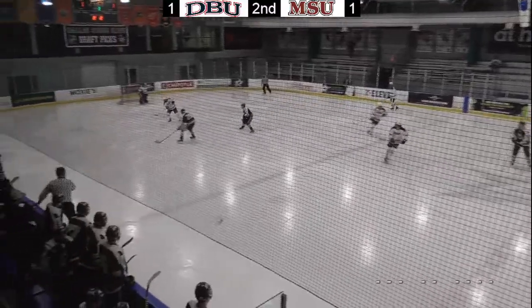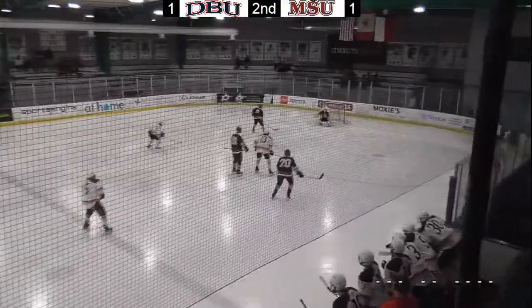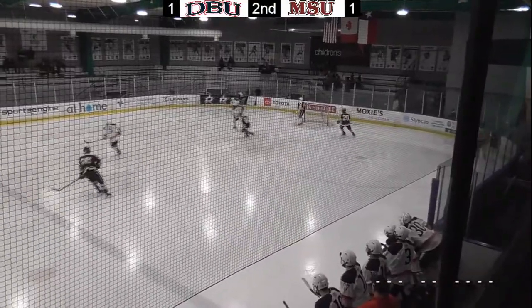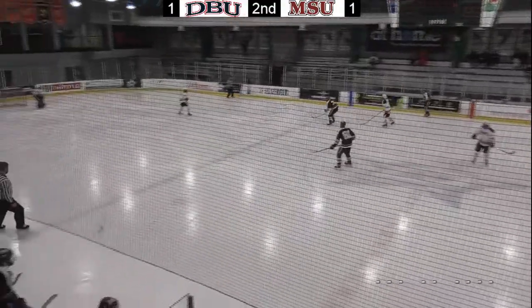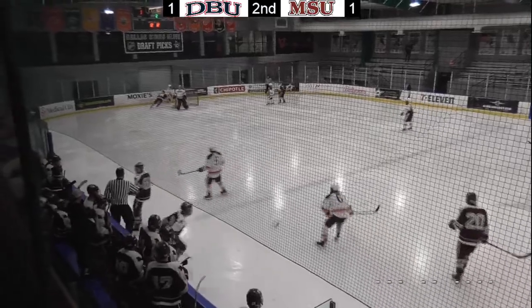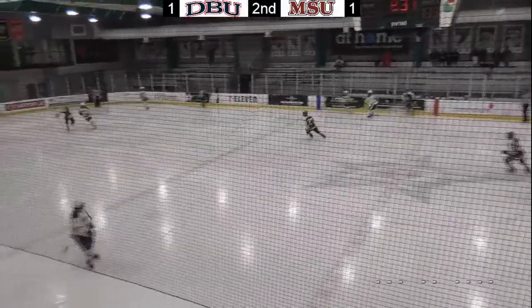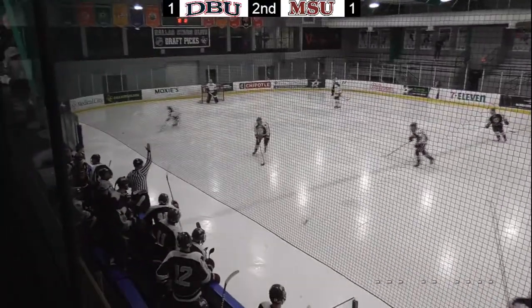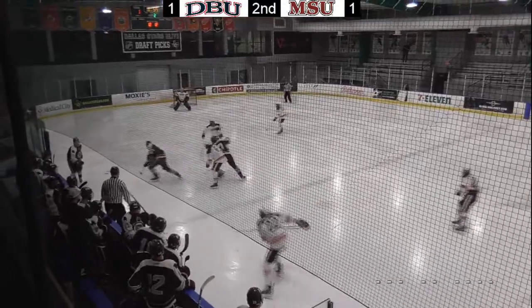DBU with it. Send it back into the neutral zone and just out of reach, but that makes its way towards the net. It looks like that gets played by the MSU netminder. Sent back into the neutral zone, picked up by DBU. And now chip it along the half wall and send it back in the neutral zone. Sent back down into the DBU zone, picked up by the defense. And that pass towards the neutral zone is poked away.